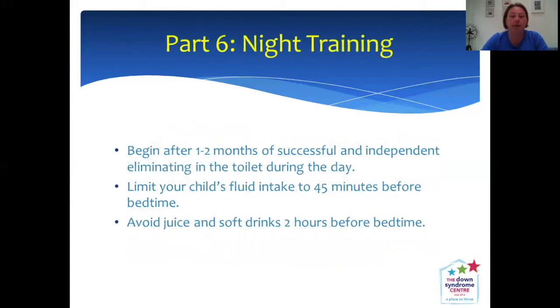Nighttime training. So after about 1 or 2 months of successful daytime training, it's time to move on to night training. Sometimes, for some children, this automatically just happens. For other children, we need to teach them this part as well. So limit your child's intake of fluids up to 45 minutes before bedtime, and avoid soft drinks and juices for 2 hours before bedtime.